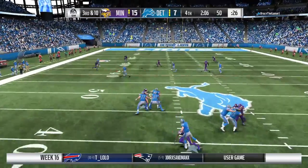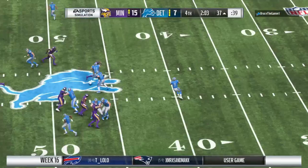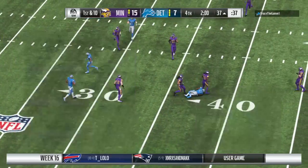Throwing on 3rd down, Stafford. He'll hit his running back, Amir Abdullah. A really nice pickup of 14 yards, and it moves the sticks.